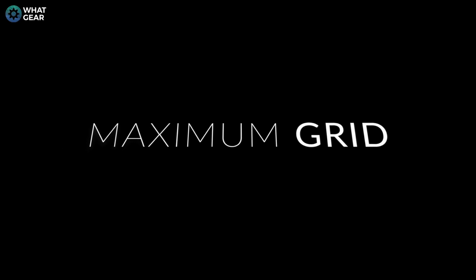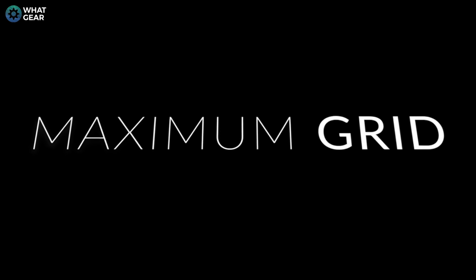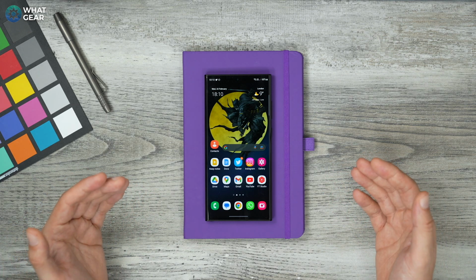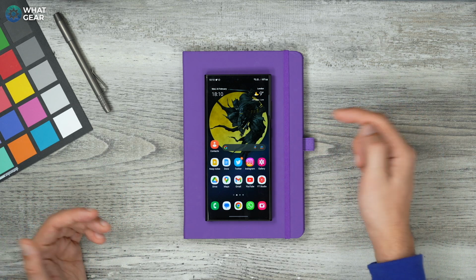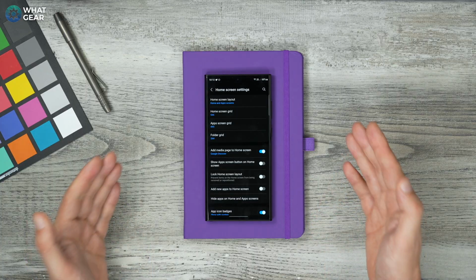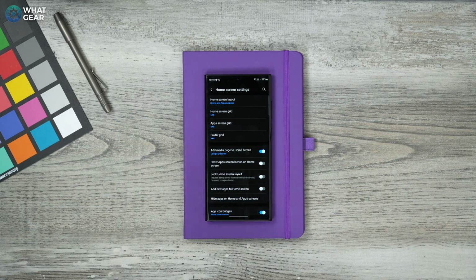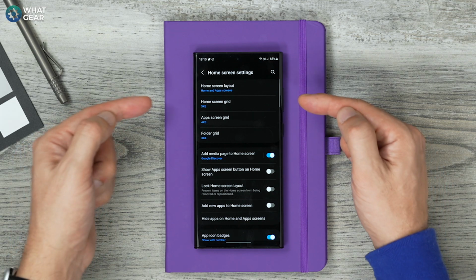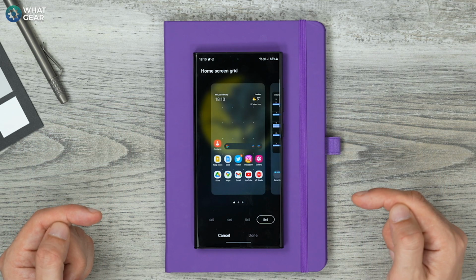If you have one of the larger Samsung Galaxy phones, then you've got a lot of screen real estate to play with, and you might as well make the most of it and expand upon it. So do this, hold your finger down on the blank space on the home screen, go to the settings in the bottom right corner. This takes you to your home screen settings menu. And what I suggest you do is change the size of the grid. I have my grid always set to 5:6.